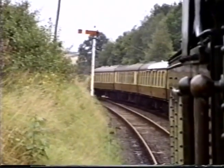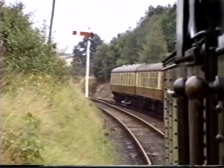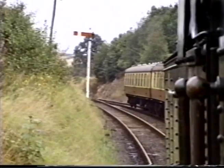Stations along the line include Kidderminster, Bewdley, Arley, Highley, Hampton Loade, and Bridgnorth.